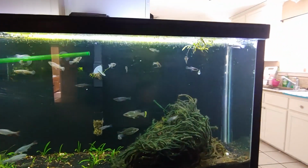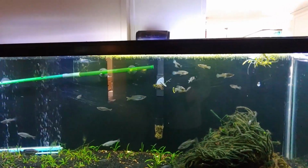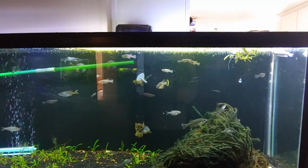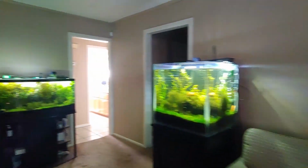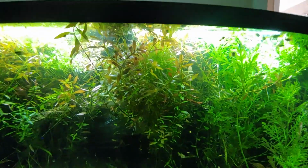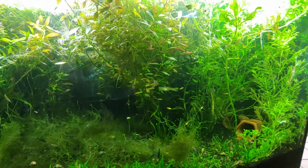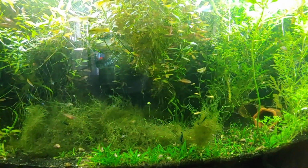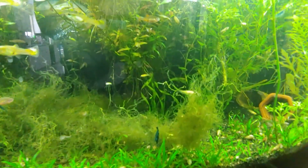But this tank, what got wiped out was the guppies and the electric blue acaras. Everything else in here, though, made it through. Speaking of guppies, even though I lost a bunch, looks like I had quite a few survive. So we have a lot of guppies survive, and then celestial pearl danios and the blue shrimp.